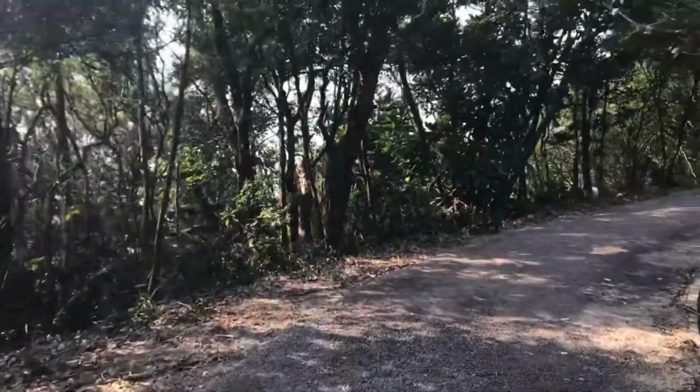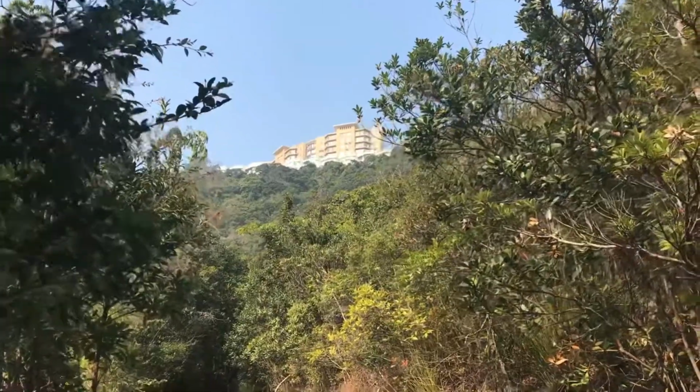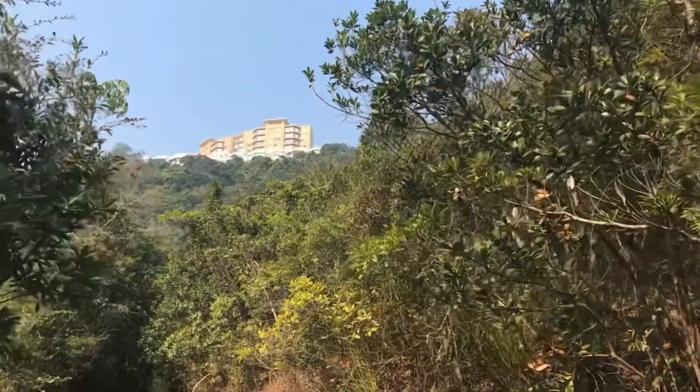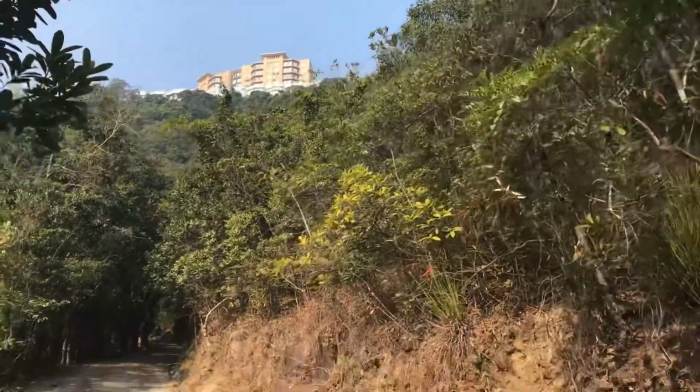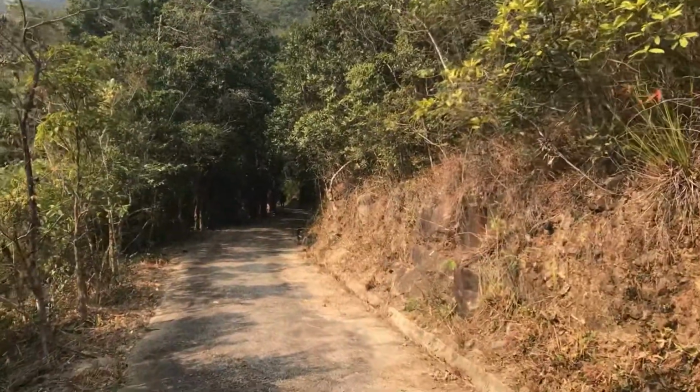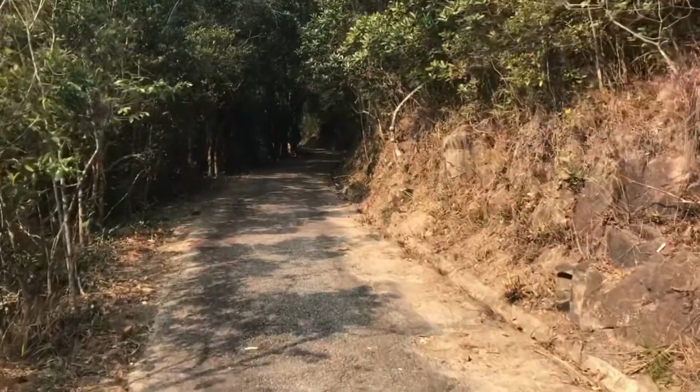Pok Fu Lam Road. You can see the house up there on top, so that's the Peak Road, and then I'm going there through this path. Okay, let's go.